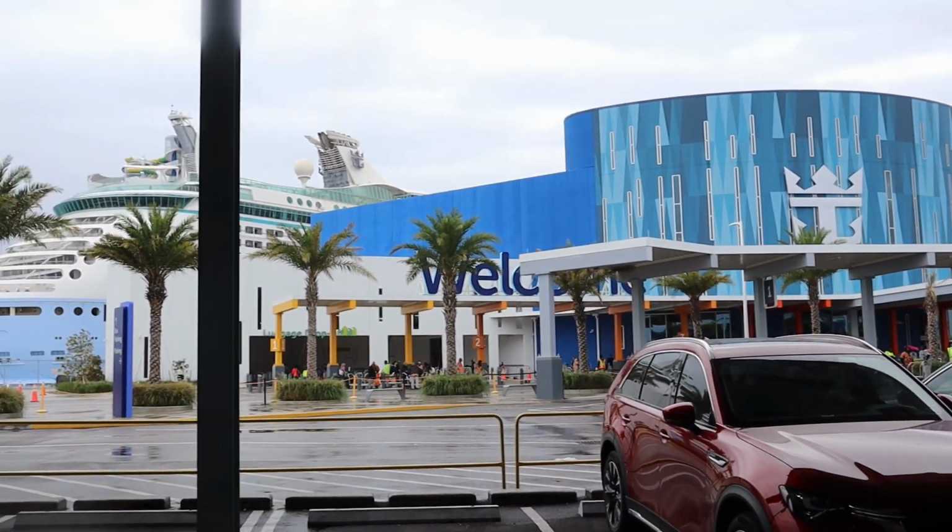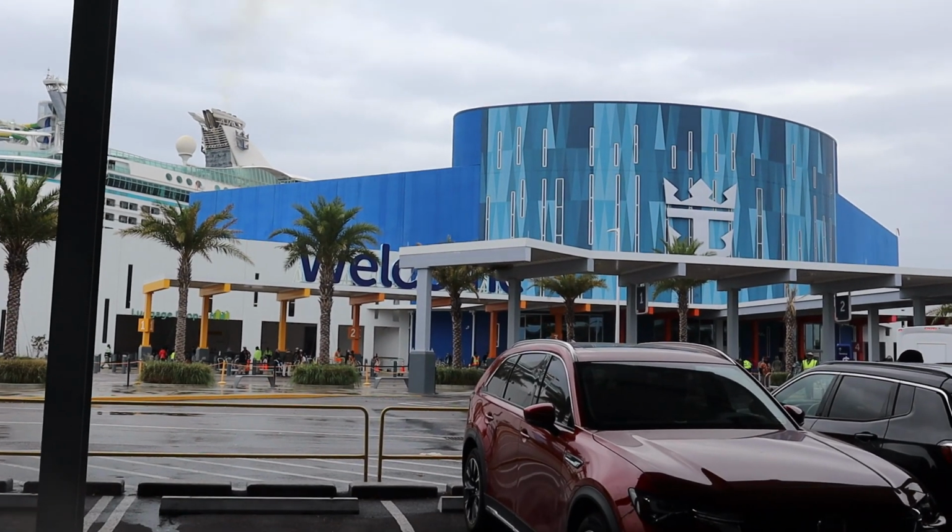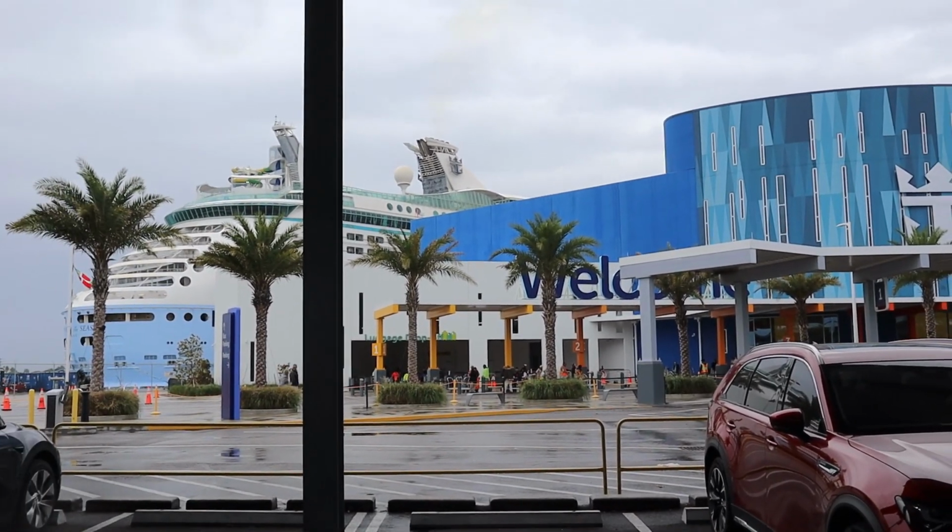This is the new Royal Caribbean International Cruise Terminal that I was talking about. It's simply beautiful.